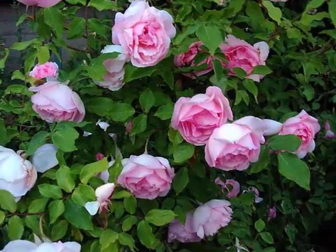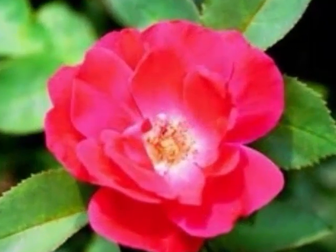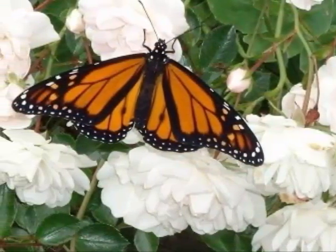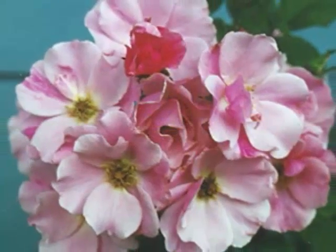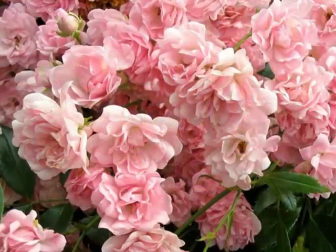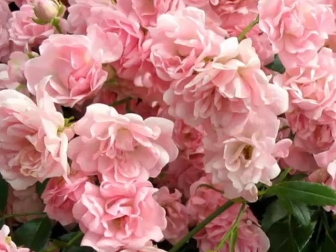Earth-Kind roses combine tried and true cultivars of the past with recent releases from modern breeders to establish the most environmentally responsible collection of roses currently available. This research-based program is playing an important role in creating a healthy and sustainable landscape that preserves and protects the environment in which we live.